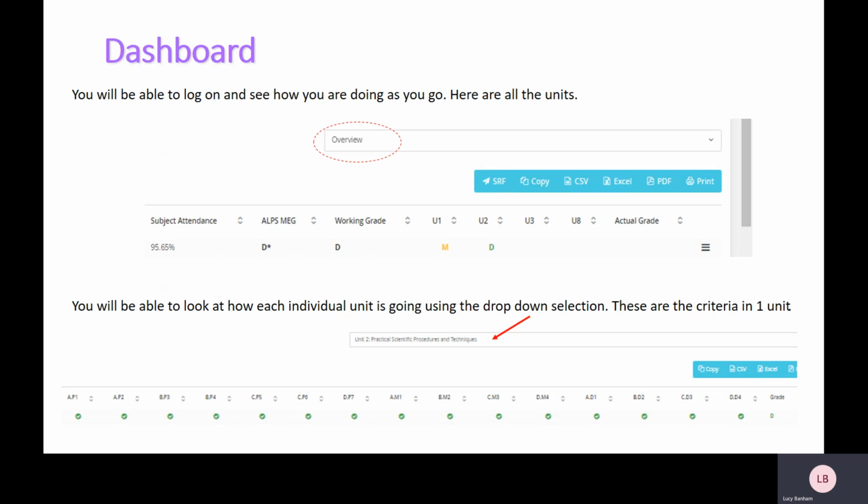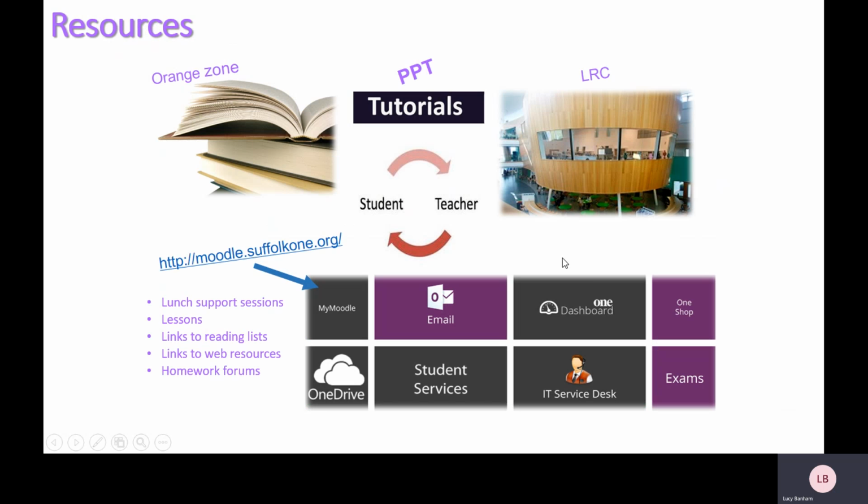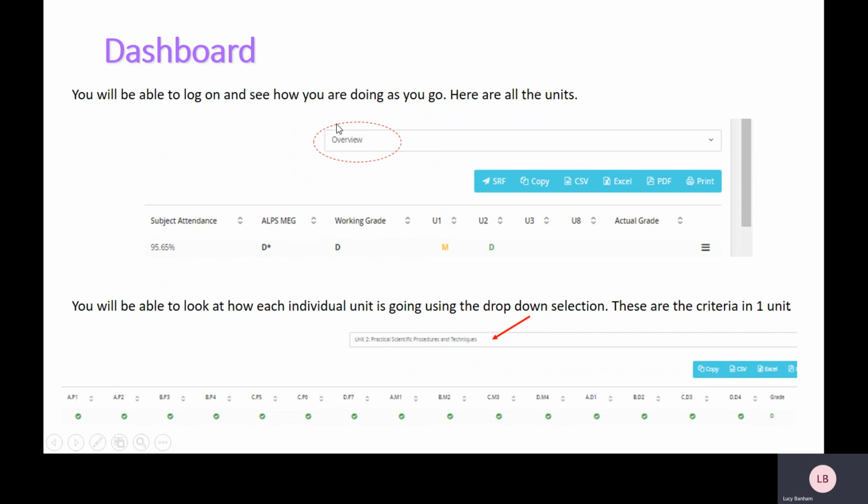In terms of understanding how you're getting on as you go on the course, you'll have access to the dashboard, which was on my previous screen. You'll be able to log in and see your progress at all times here. When you go in for your qualification, you'll have an overview which shows all four modules that you'll need to achieve. Once you have a grade achieved in that unit, it will show up below. If it reads as a U, it means unfinished.